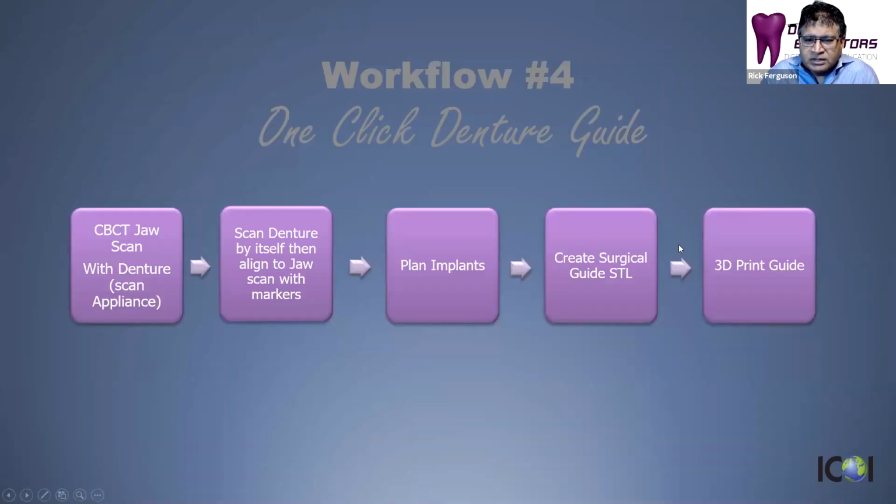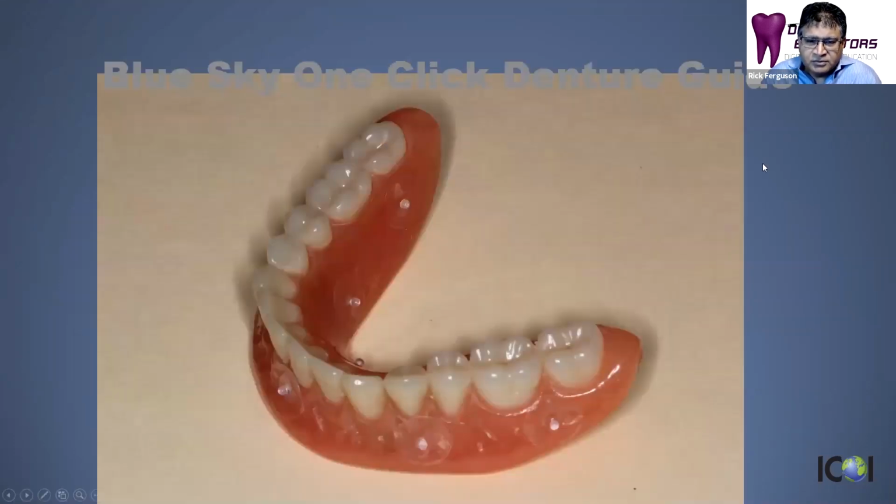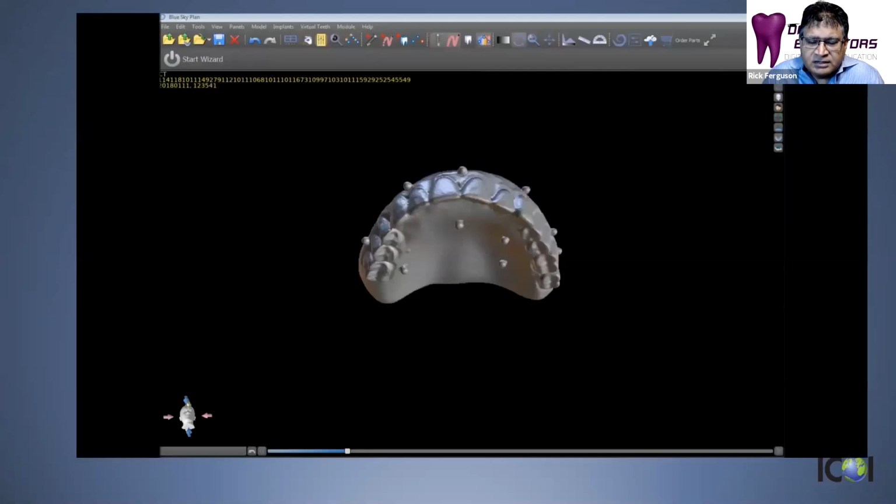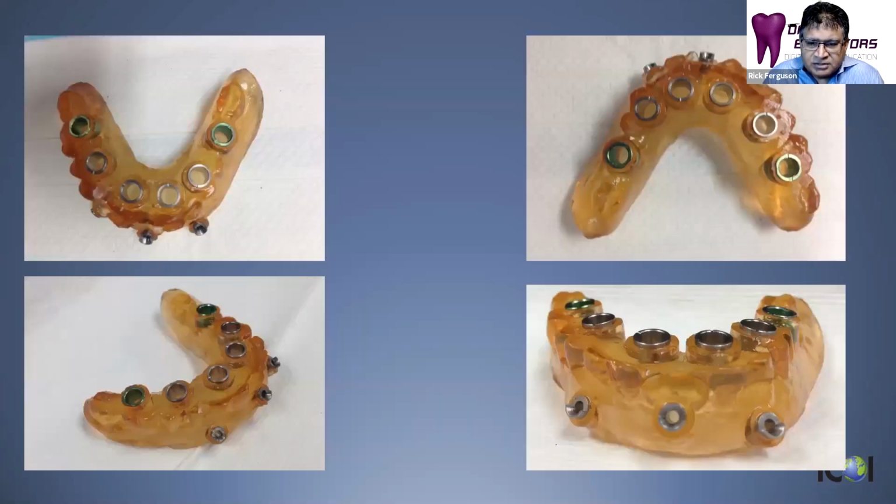Workflow number 4 is a one-click denture guide. This is where you're taking the denture and using it as a scan appliance. This is actually the easiest technique, because you don't have to define the outline of the surgical guide; the software will take the denture and create a surgical guide from it, using one click in the software. So again, we're taking the denture, applying fiducial markers to it, scanning it by itself in the CBCT machine, then scanning the patient as well with the denture in the mouth, and then converting that denture into a surgical guide.